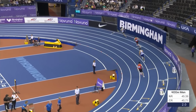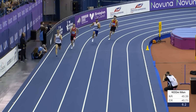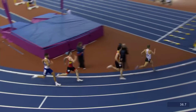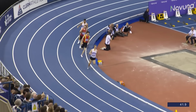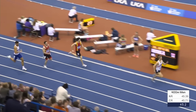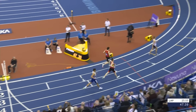Well, there's only 4 heats, and it's the top 2 that will go through. To burst down the back straight, does very well to make a move and get into first place. It's Derbyshire from Lawton. Middleton will finish quickly. Derbyshire pulling away from the rest of them. Middleton against Lawton. Lawton's going to hold on for second. It's Derbyshire that takes the win, 47.39.